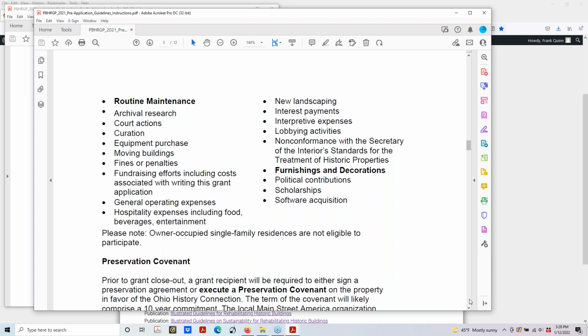There's no funding of routine maintenance. So cleaning out your gutters, hiring someone to do that, we would not pay for that. Landscaping, lobbying, moving buildings, things like that. You have access to this. You can look it over, and if you have specific questions, you can always get in touch with us.